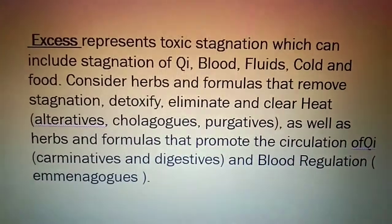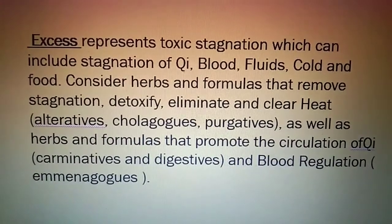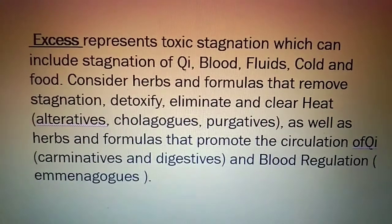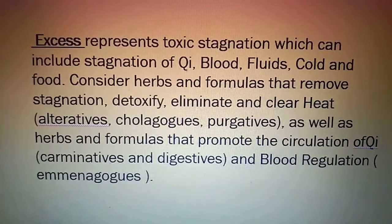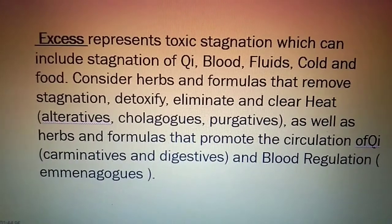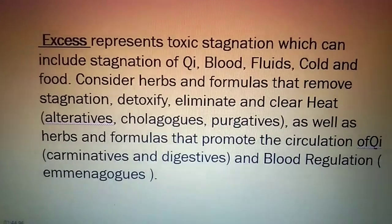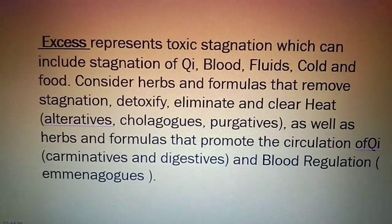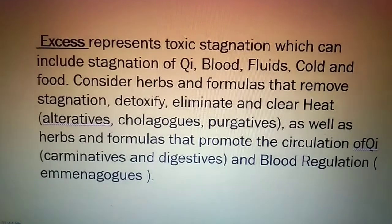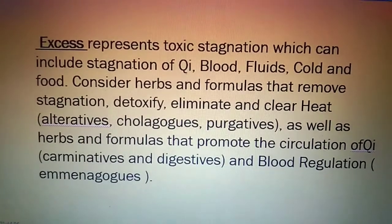Excess. Excess represents toxic stagnation, which can include stagnation of qi, blood, and fluids, cold and food. Consider herbs and formulas that remove stagnation, detoxify, eliminate, and clear heat. Alteratives, cholagogues, purgatives, as well as herbs and formulas that promote the circulation of qi, carminatives and digestives, and blood regulation. Immunogens.